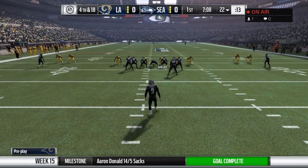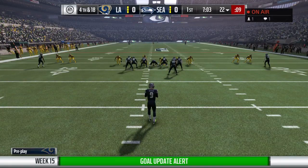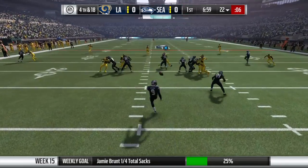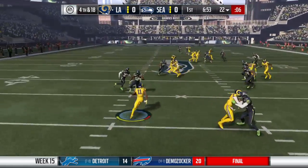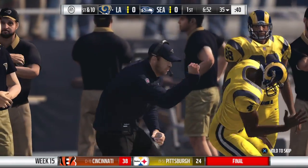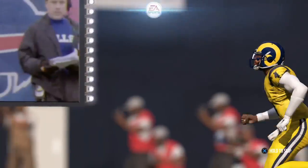So on 4th down, here's the Canadian-born punter, John Ryan, to kick it away for Seattle. Deep for the Rams, Tavon Austin. Taking it about the 16. A very good return there. Give him an even 20 yards. And the Rams will go on offense here with a 1st and 10.